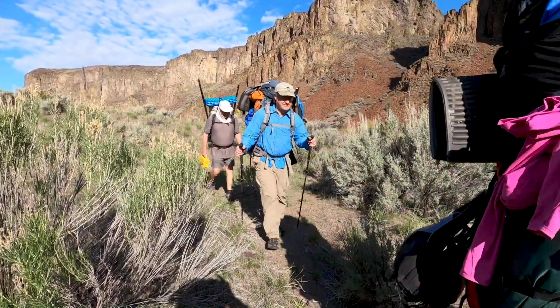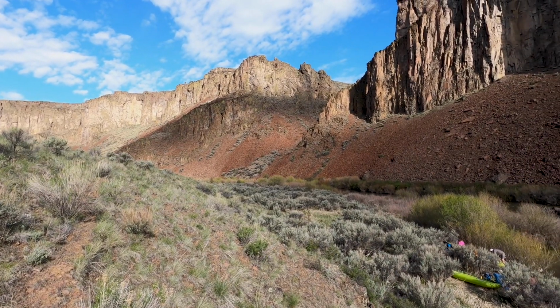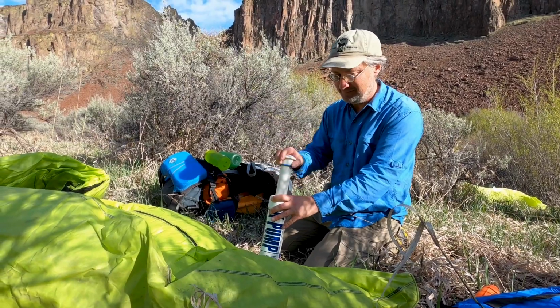Our weekend adventure required a carefully planned car shuttle and involved 16 miles of packraft floating on this pristine and remote high desert river.